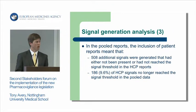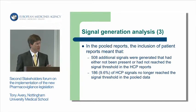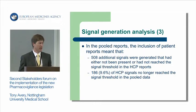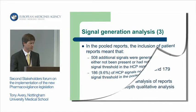In the pooled reports, the inclusion of patient reports meant that there were over 500 additional signals generated that had either not been present or had not reached a signal threshold in the healthcare professional reports. But 186, or just less than 10% of health professional signals, no longer reach the signal threshold in the pooled data. So this is an important finding, I think, for regulators when looking at signal generation analysis.